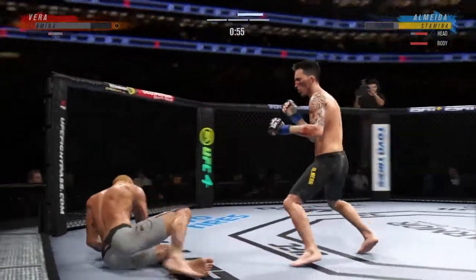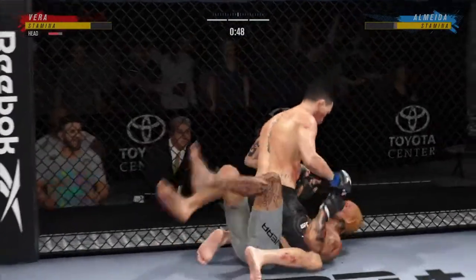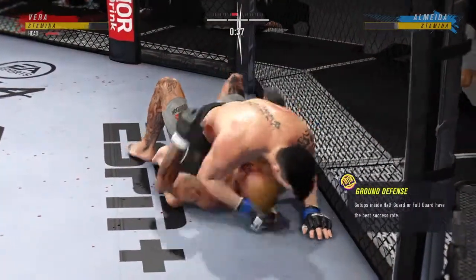Oh, he might be out. Oh! All right, great position for him here. He's got the full mount. See if he can get that ground pound going. Oh, he's got to get it going, but he can't rush.